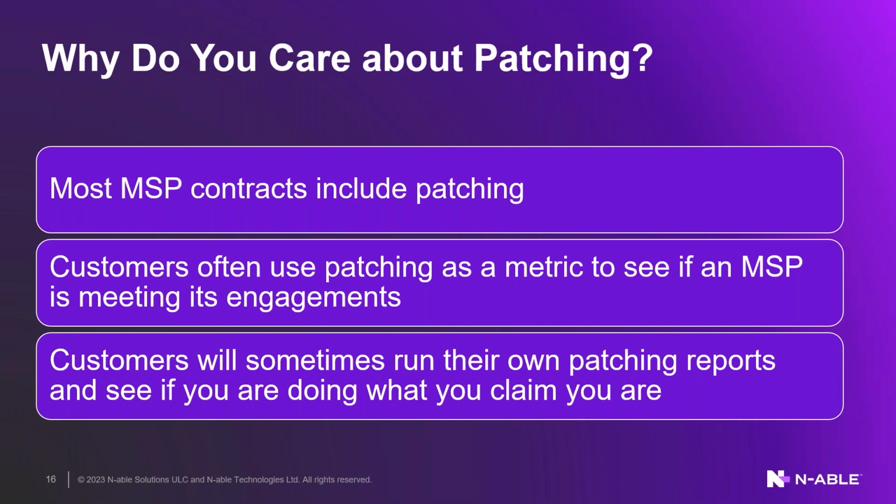MSP contracts always include patching. It's usually the first contract. The first thing that they want is someone to look after their patching. They either don't have a guy or girl doing it, or nobody's doing it, right? So they need somebody to come in and patch their devices. Customers often use patching as a metric to see if an MSP is meeting its engagements. Okay, well, what are you doing for me? I'm going to patch your devices. Okay, give me a patch report. Tell me what you're doing. Customers will sometimes run their own patch reports and see if you are doing what you claim you are.